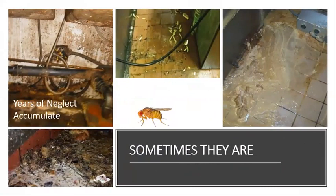And a lot of us, unfortunately, have seen a lot of things like this. We've seen months of neglect, weeks of neglect, and we've seen years of neglect where the film and the food residue is built up so intensely and so thick that it would actually take putty knives and chisels to get it off the surface.